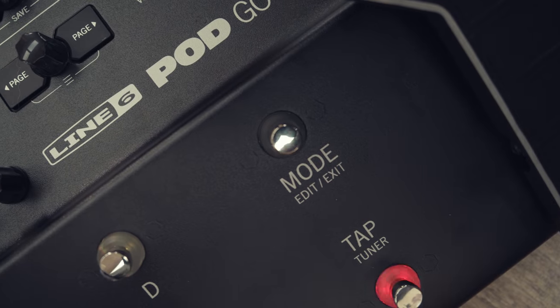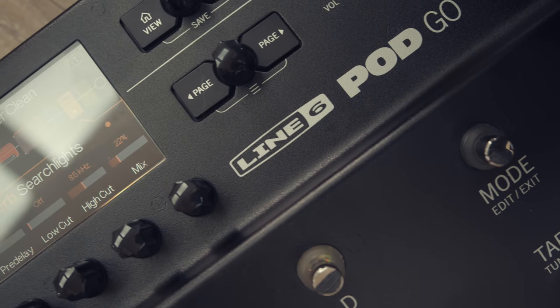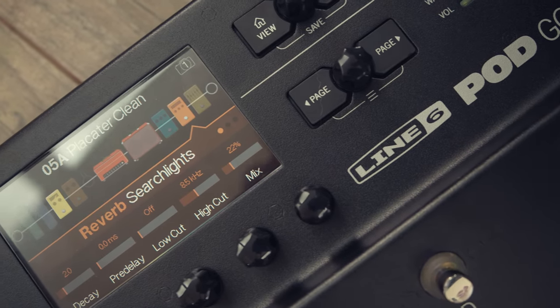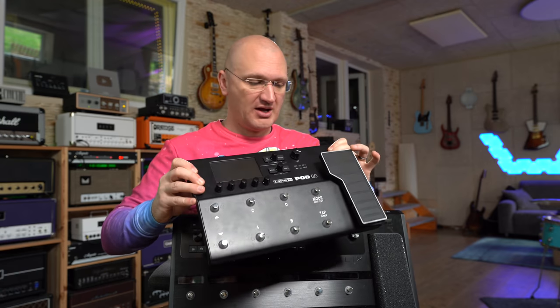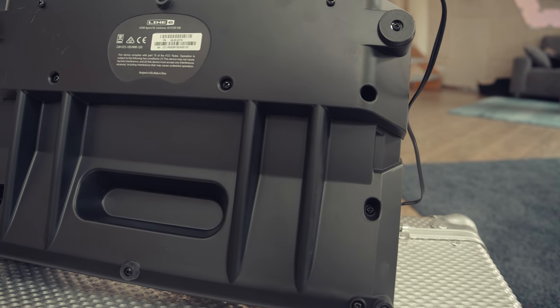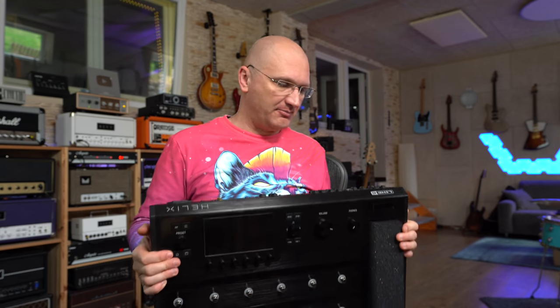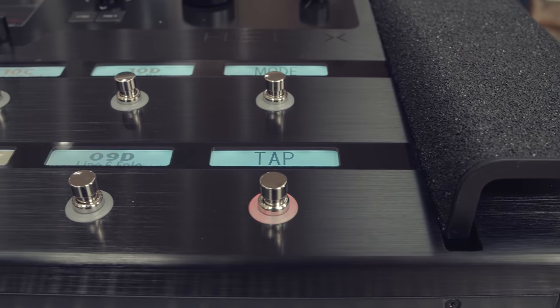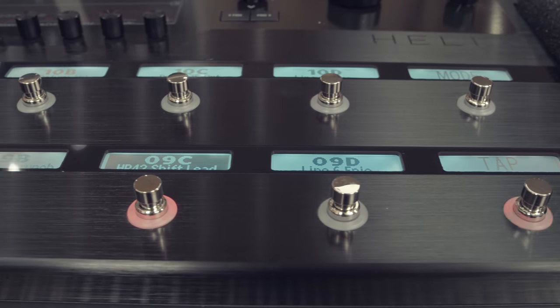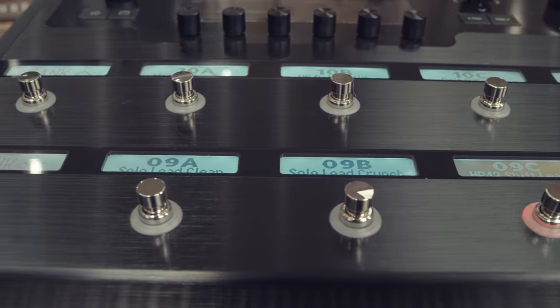Build quality, this is all metal. The Pod Go has a metal top. It's bent something. Can I help you, X? The dogs. A plastic bottom with a neat little handle, which is really nice, which I really wish this had, because this is a heavy motherfucker. But in terms of build quality, this is insane. The brushed aluminum, the sides, which are really solid, the bottom, which is also metal.